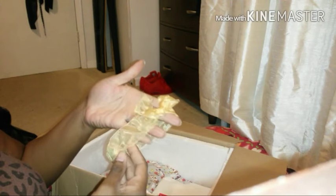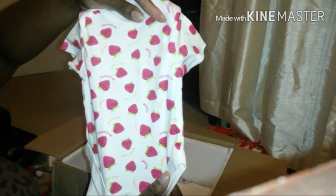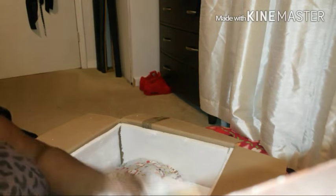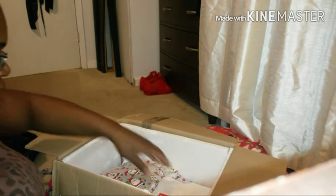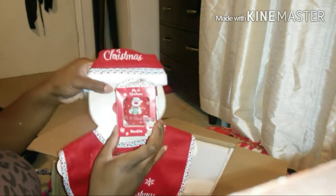Okay, and this is a headband, a nice headband, and a onesie. And this onesie, I don't see a size on here, but it's white with strawberries that say little things, giggle, sunny days, sweetie. Very nice. Oh, my first Christmas, Christmas tree ornament. I hope you guys are getting these things, but it matches with the hat and bib.